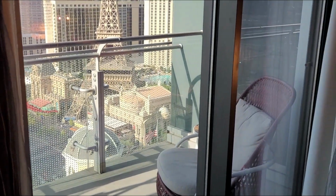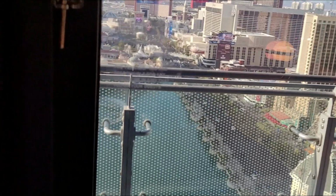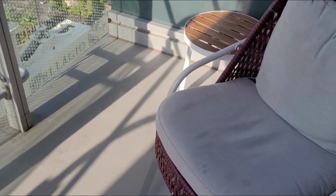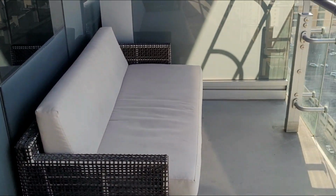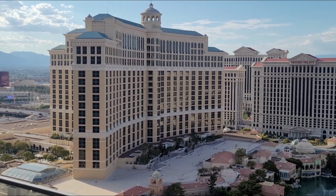So now we're going to head out onto the balcony, which really is the best part of the room, best part of the Cosmopolitan. It's really one of the only hotels on the strip that has balconies, and it's in such a great position given this amazing view. So when you come out to the balcony, you have this seat here with a little table, and you also have the sofa area here with another table. So it's a really good size balcony, and the view, as you'll see, is absolutely amazing.